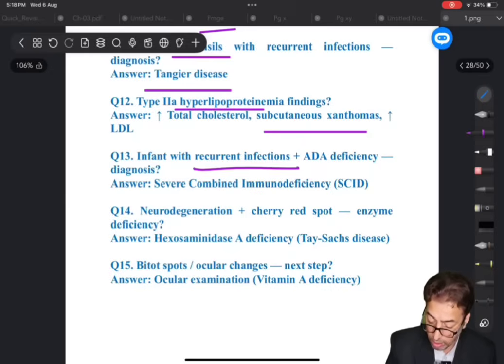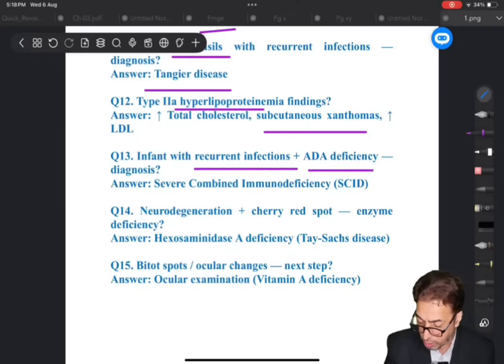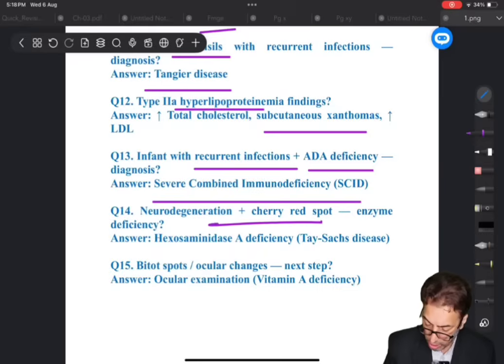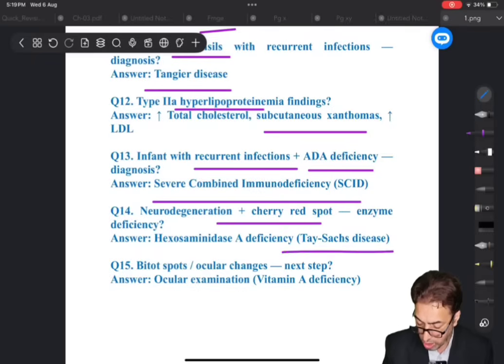An infant presents with recurrent infections with ADA. ADA means adenosine deaminase deficiency, and you know SCID, severe combined immunodeficiency syndrome. So ADA deficiency leads to SCID. And cherry red spots plus neurodegeneration is seen in which disease? Cherry red is a very important thing. Tay-Sachs disease. Many students cannot get it wrong.